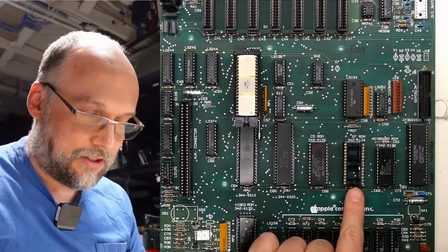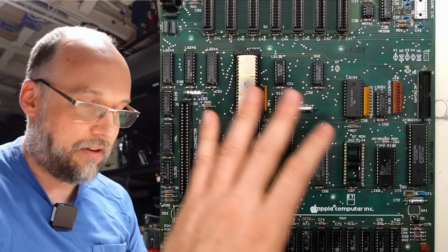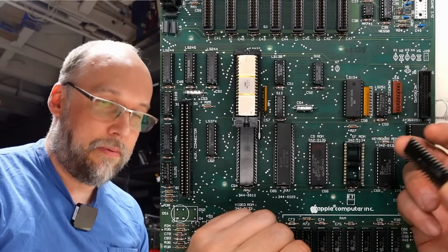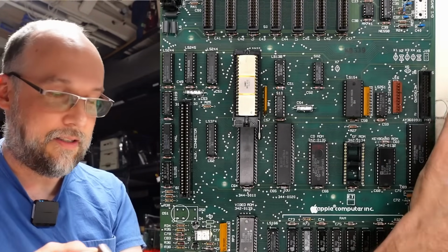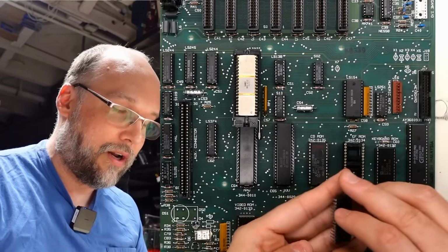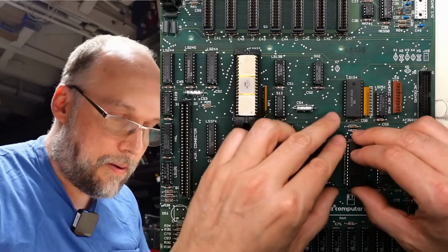Now I have a socket in a socket because the original sockets on the Apple IIe are kind of junk, at least on this old motherboard. So I didn't want to be plugging a ROM in and out while I was testing this ROM that Frank made, because I took it in and out of the board for programming a whole bunch of times. But let's put the original ROM back in. Let's turn it on and see what happens.